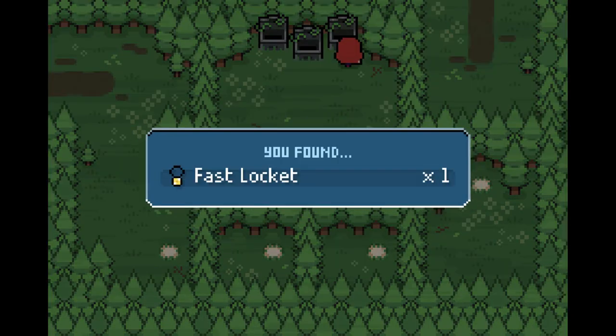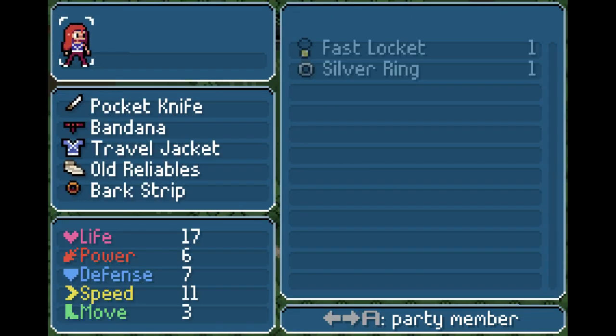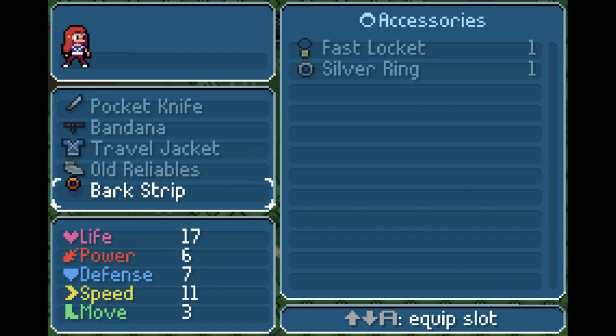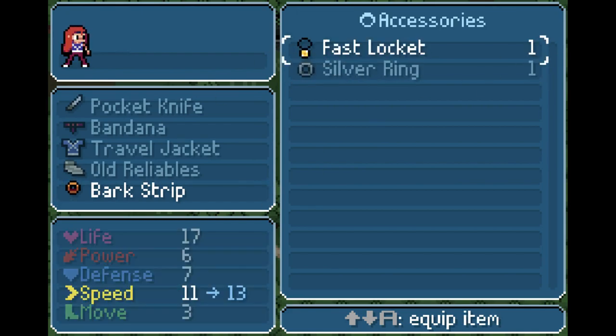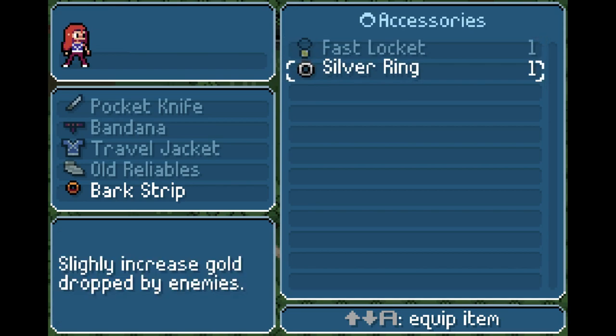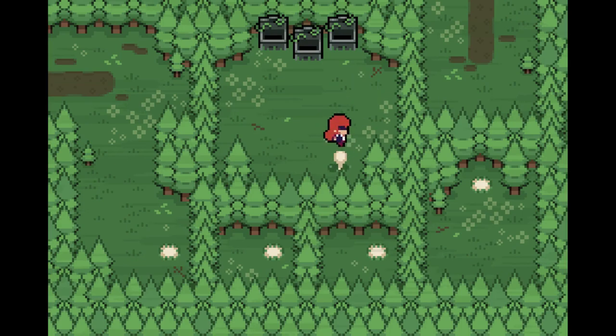Rock seed again. Fast locket. Is that an equipable item? It is. Let's see what it does. Oh, the silver ring's equipable too. Increase gold drop by enemies. Or increase my speed with the fast locket? Let's go for getting a bit more money, I reckon.